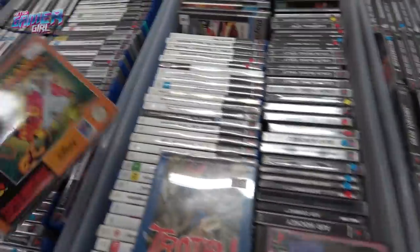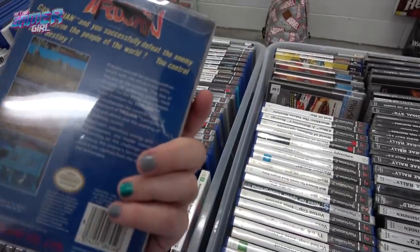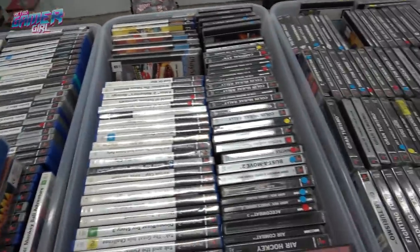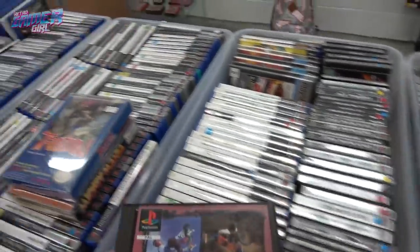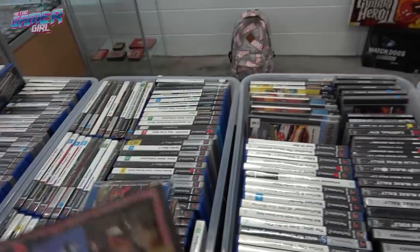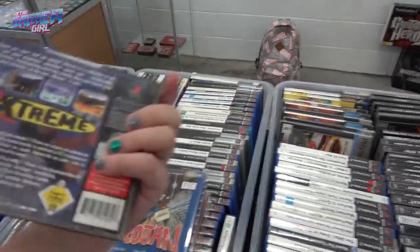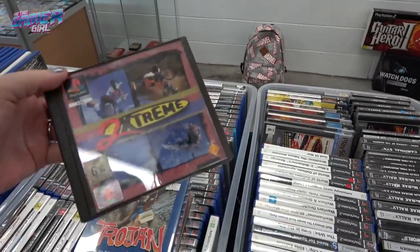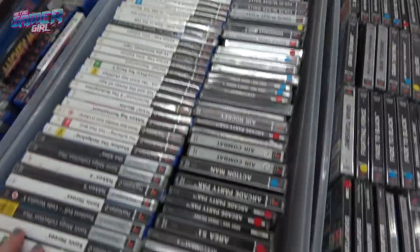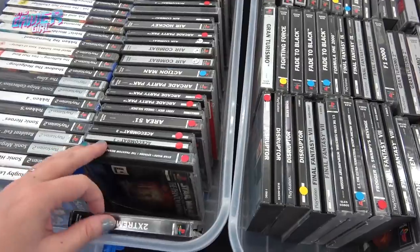So these are the ones I've put aside so far. Mickey Mania, I have to double check if I have the Japanese copy, and Trojan, I'm not sure. That caught my eye the other day in my last video, so I'm keen on a boxed NES game for $35. They're hard to come by. Then Retro Gamer Guy has put this aside. This is the Extreme Games sports one, but they are super fun. I think they're the only sports games that are really, really fun that we both really like.